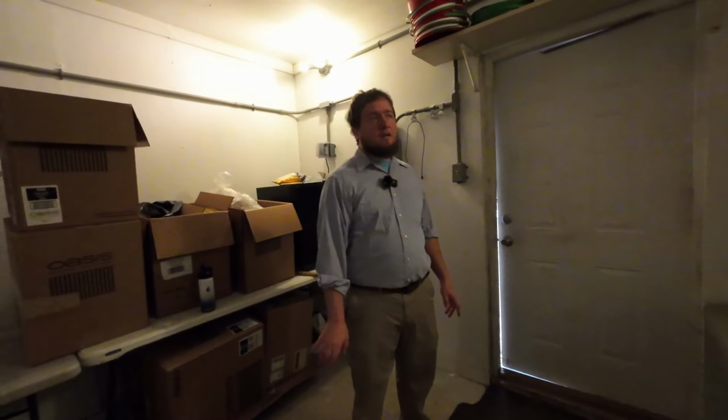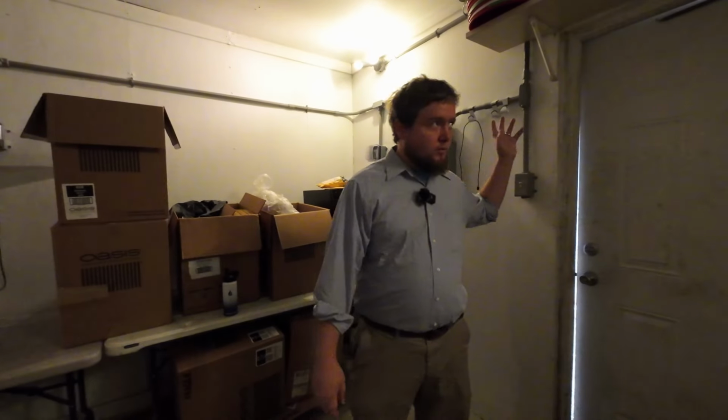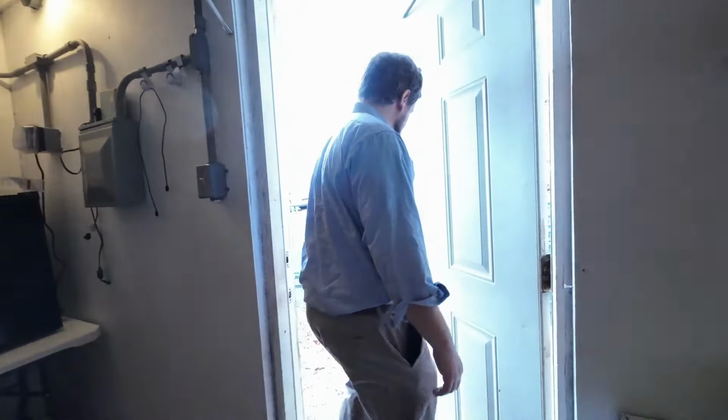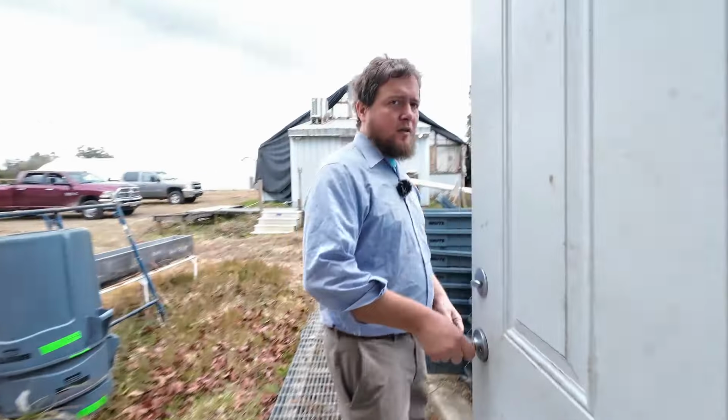Because this is 6 weeks out from being harvested. Yes. Right. So we're adding Napa cabbage, so I need to make room. So we are adding, I believe it's 72 heads of Napa cabbage. Okay. Four channels. Very cool.